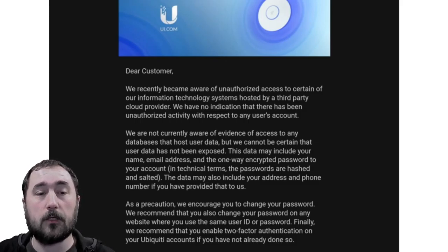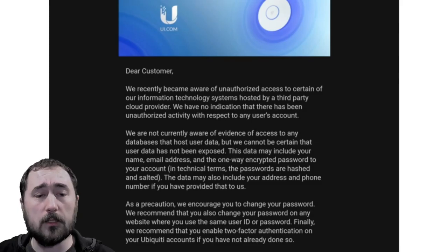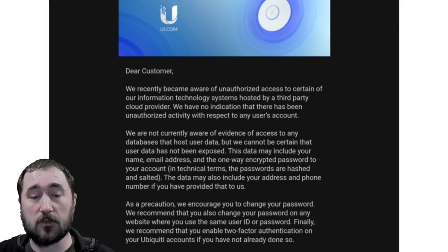It says, "Dear customers, we recently became aware of unauthorized access to certain parts of our information technology systems hosted by a third-party cloud provider. We have no indications that there has been unauthorized activities with respect to any user's account. We are not currently aware of evidence of access to any databases that host user data, but we cannot be certain that user's data has not been exposed. This data may include name, email addresses, and one-way encrypted passwords to your account. In technical terms, the passwords are hashed and salted.